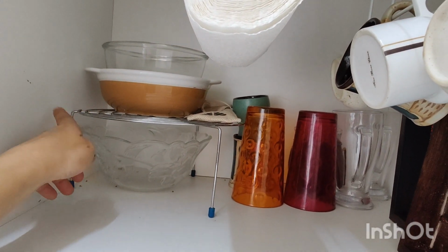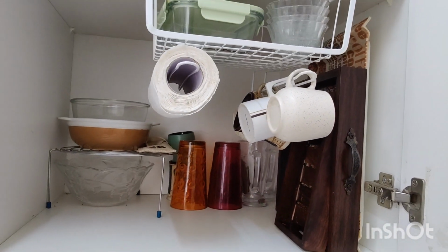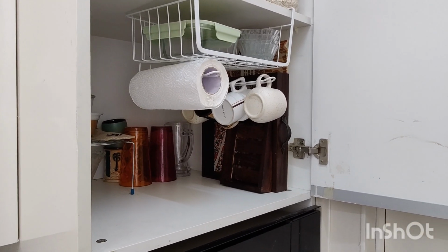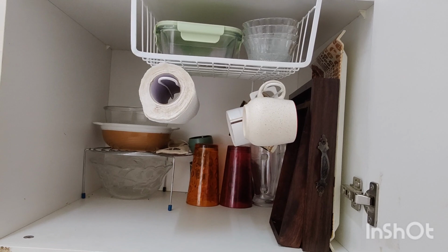Let me share one more hack. I have placed the microwave grill rack, which was of no use to me. I have used it here for storing my big and small bowls. It is multifunctional and a very good space organizer.